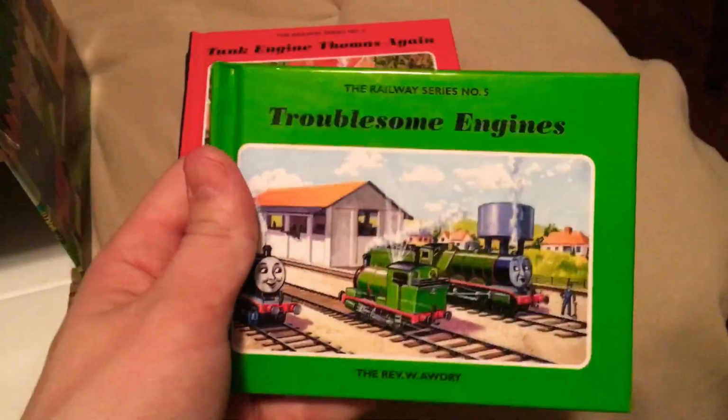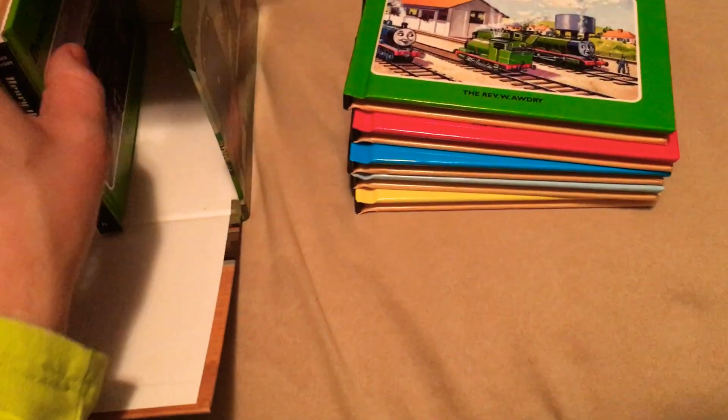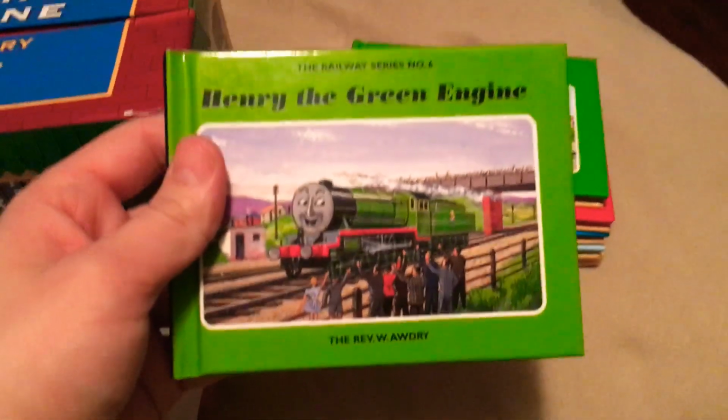Troublesome Engines, I think, is one of the best early illustrated books. This is definitely one of my favorites. Henry the Green Engine, this is a classic. Love this one.